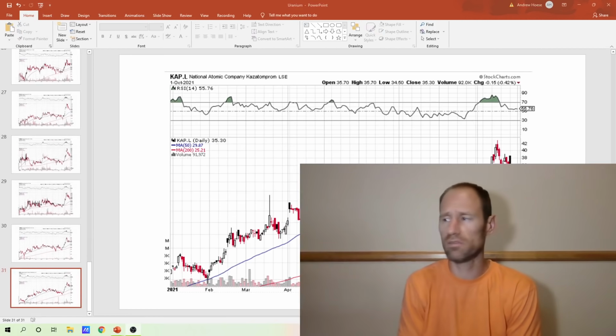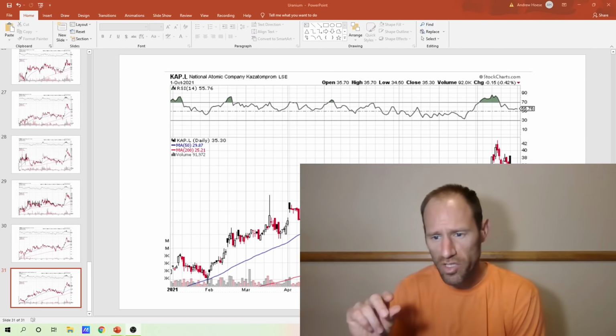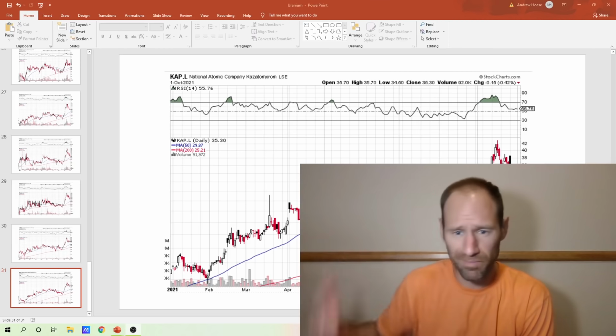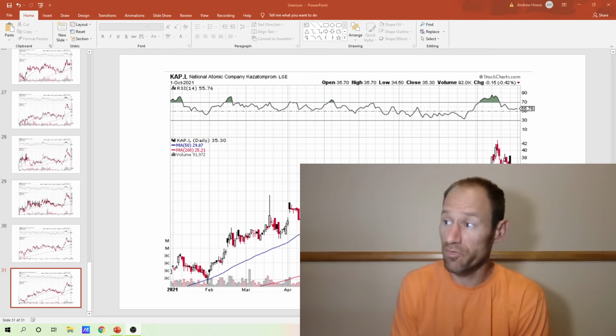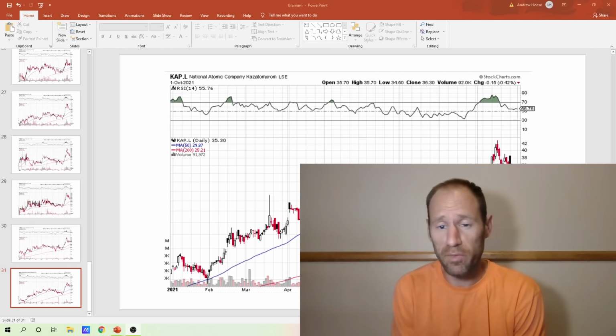Overall, the uranium sector looks pretty good. It looks like it's consolidating. It looks good to pick up some shares, in my opinion, in some of these companies. And if we see a big spike down, I'd like to look for a big tail on it for a spike down lower if we get one. We might not get one. So I would be accumulating shares here, and that's what I would do.